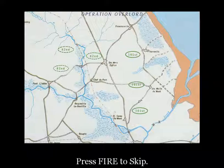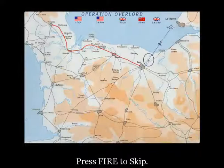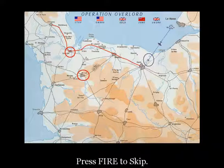The Dues River Estuary here divides Utah and Omaha Beach. The mission of the 101st is to capture the Dues River crossings linking Utah and Omaha Beach and to protect the flanks of Utah Beach. This road here is the main highway that connects the entire Cotentin Peninsula. The Germans have troop concentrations in this region. When those troops are mobilized into a counterattack on the beaches, they'll have to move along this road. The 101st is going to make sure that doesn't happen.